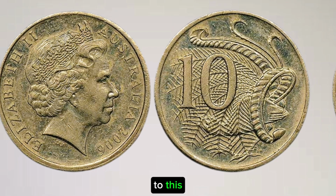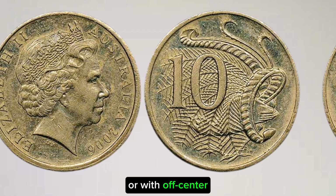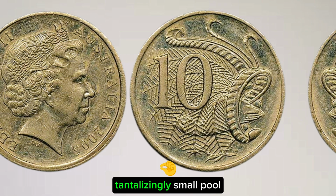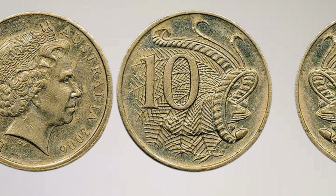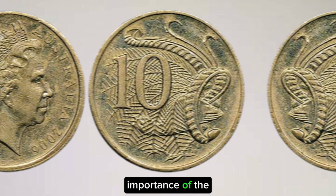Adding to this, certain error strikes, coins minted on the wrong blanks or with off-center designs, were reported from the 2006 run, giving collectors a tantalizingly small pool of variations to chase. The $23,000 valuation reflects both this rarity and the cultural importance of the year.